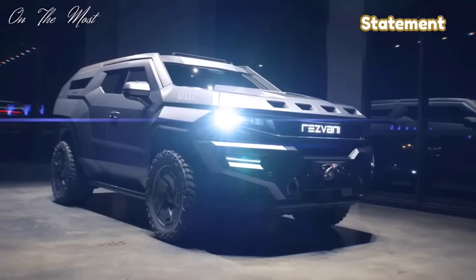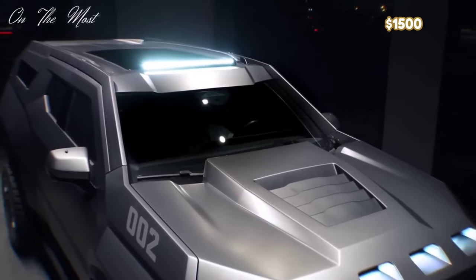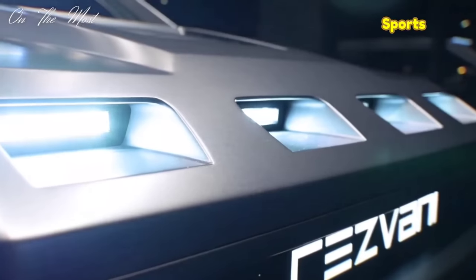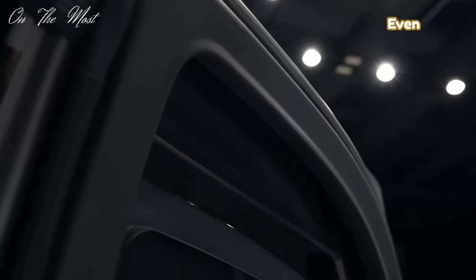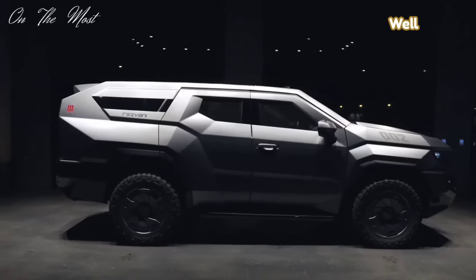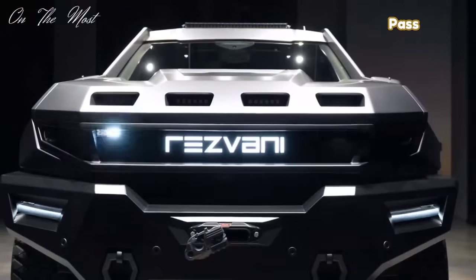If you want to make a statement, there's an option for headrest embroidery for $1,500. You can enjoy a sports exhaust, which is truly an exhilarating experience. Even though this thing can smash through anything, you should consider getting the better $6,500 brakes as well. But the drivetrain is the best feature of all, which you shouldn't pass on.